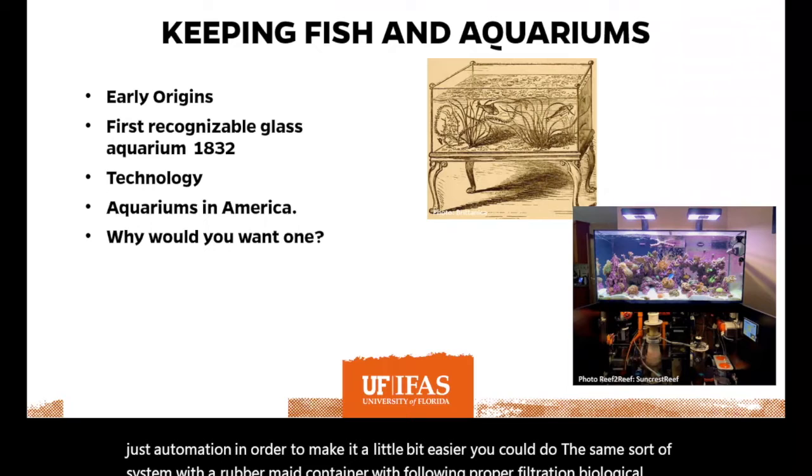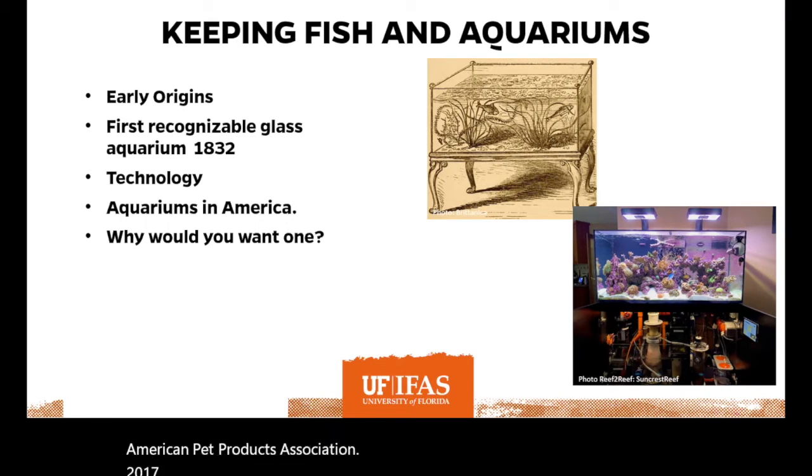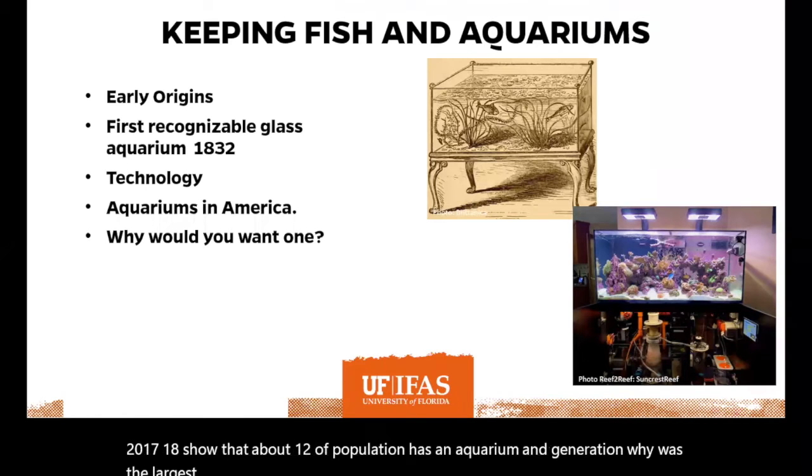And aquariums in America, they're popular. A survey by the American Pet Products Association in 2017-18 showed that about 12% of the population has an aquarium, and Generation Y was the largest group that has aquariums. They're growing in popularity with the younger folk, and they're definitely something that people have here.